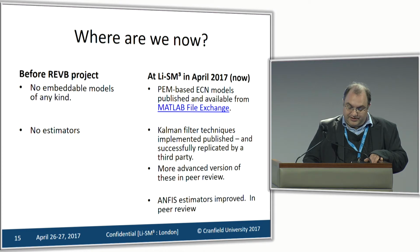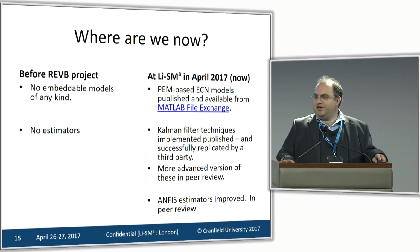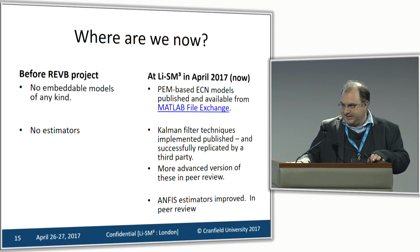Our Kalman filter techniques have been implemented and published and successfully replicated by Geordie's team. We've got a more advanced version of that. I haven't spoken about that today, but that's in peer review, and that performs even better and gets rid of some of the remaining issues that we saw with robustness, so an even more robust algorithm. The ANFIS estimators have been developed. We're actually fusing some Coulomb counting into that system as well. The Kalman filters do that automatically, and that's in peer review.